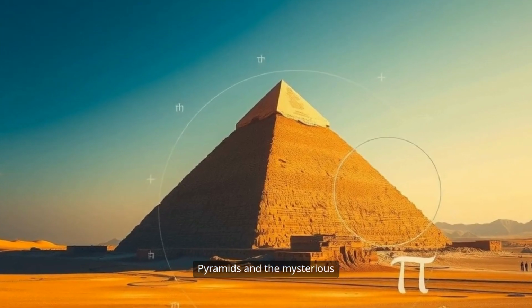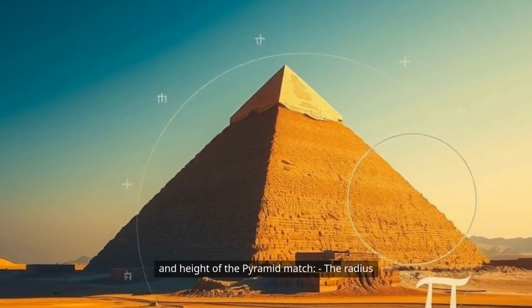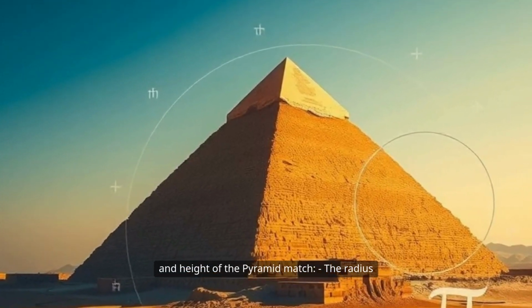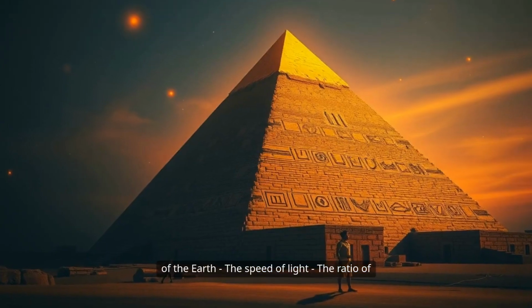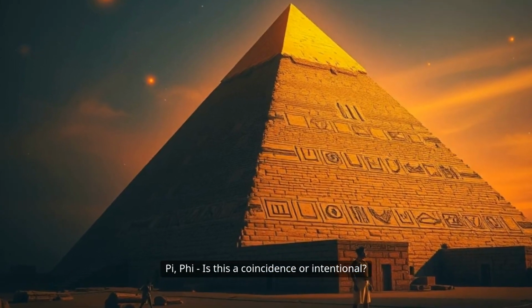Pyramids and the mysterious codes of the universe. The numbers related to the circumference and height of the pyramid match the radius of the Earth, the speed of light, the ratio of pi, phi. Is this a coincidence or intentional?